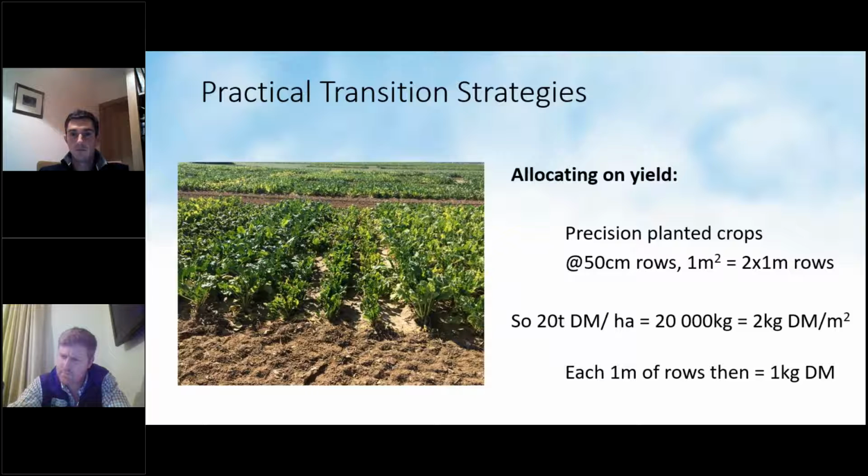Or another way of putting it is that for a 20-tonne crop, each linear metre of that row is a single kilogram of dry matter. So if we're putting the wire up along that row, we can use those rows to allocate very accurately. And that's the way that it's done in New Zealand.